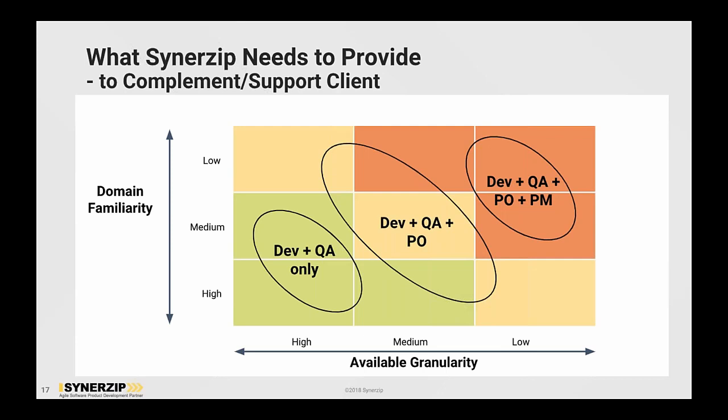So initially, they need a lot more support from the client team in terms of building familiarity and knowledge. So as time goes on, as they become familiar, you don't need to provide the granularity of requirements as you did early on in the engagement.